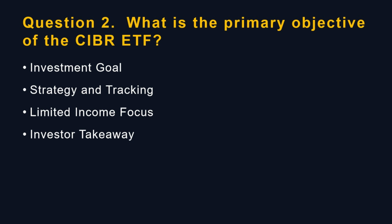Question 2. What is the primary objective of the CIBR ETF? The primary objective of the CIBR ETF is to track the performance of the cybersecurity sector, aiming for capital appreciation for investors. Here's a breakdown. Investment goal. Capital appreciation. CIBR prioritizes growth in its net asset value, NAV, which reflects the overall value of the ETF's holdings. As the share prices of the underlying cybersecurity companies increase, the NAV and the price of the CIBR ETF are expected to rise as well.